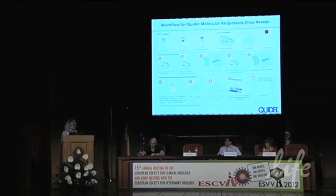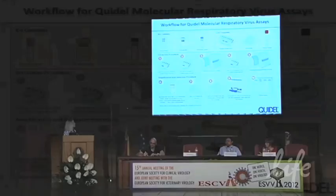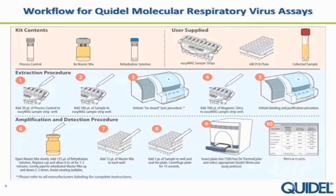So the workflow for the Quidel molecular respiratory assays is the same regardless of the assay being used. The kit supplies you with the process control, the master mix and rehydration solution. The end user supplies themselves with the ABI qPCR plate, the specimen, and the EasyMag sample strips.